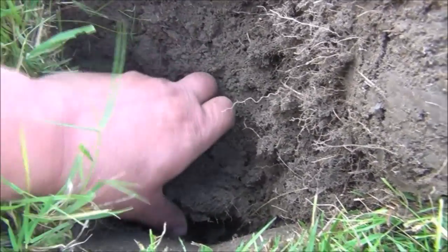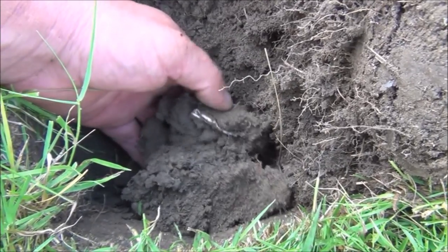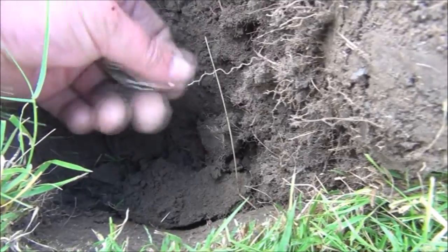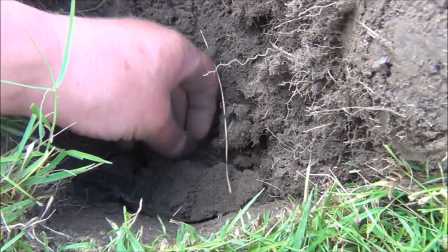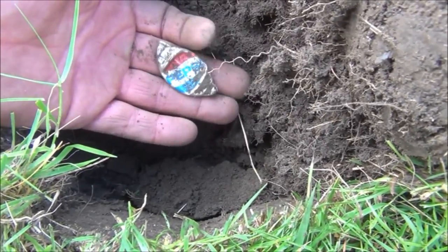This one was an incredibly noisy 7.32. Ah, it's a crushed bottle top. That was really noisy. That's got to be, I don't know, 6-7 inches down maybe. Couldn't have walked past that signal, but sadly it wasn't anything decent.